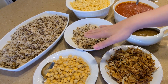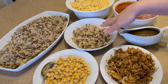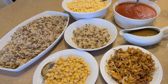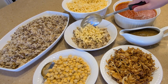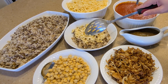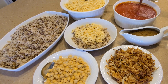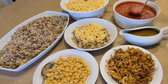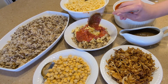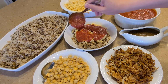Here I have a layer. I'm gonna start assembling the koshary. I have a layer of the koshary mix, which is the lentil and the rice. I'm gonna add some of the pasta. Some of the yummy, delicious tomato sauce. Oops. I like not some, I like lots of it.